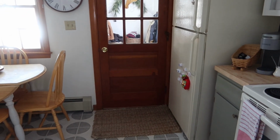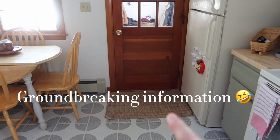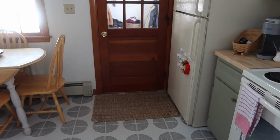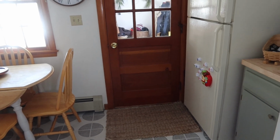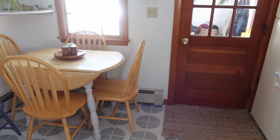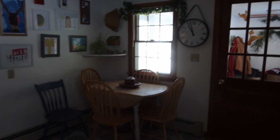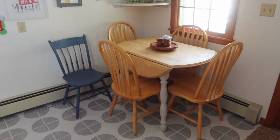All right, so like I said, that door is wood, and then this little jute rug, honestly, I can't remember. I believe I got it from Home Depot. So I will try to link as many things as possible. Like I said, my house is kind of mostly thrifted, so it's a little bit hard, but that clock right here is from Target. This area over here is where we have the dining table set up.